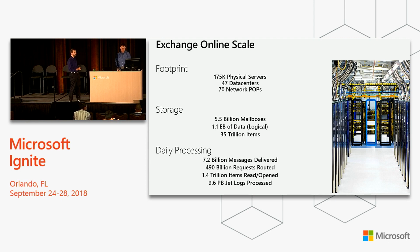Next, what we do every day. The numbers are just super cool. We route close to 500 billion requests every day. There are a few other things that get measured in trillions, but we're getting there. 1.5 trillion item reads or opens every day, and something like close to 10 petabytes of Jet logs that we process. So this is where we are right now. We're still growing. It's still all working. And from there, I think we should start diving into the actual content. So off to Damon.